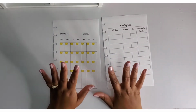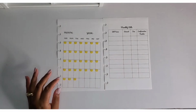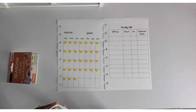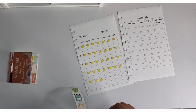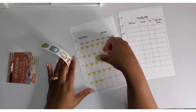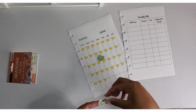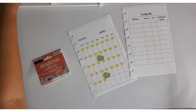Okay, so I have now placed down my month. I do have some other stickers here, so I'm going to put down some payday stickers. That would have been on, so it won't be until, I believe, here. And then next week. And let's pull from this budget.